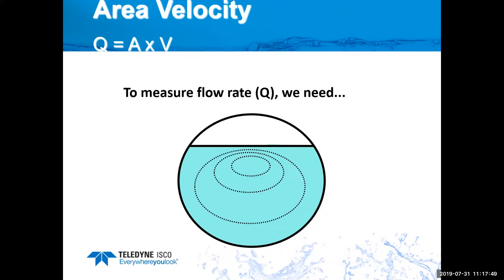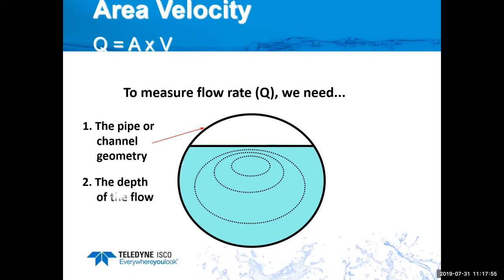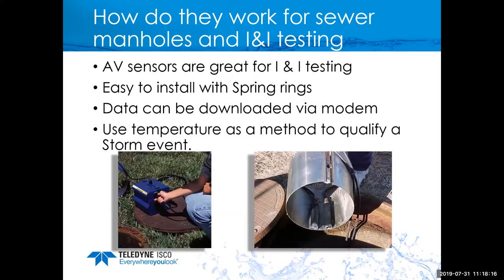So with the area velocity sensor, we need to know the pipe size or channel size. We need to know the depth. And so it will calculate the flow correctly, from 1 inch all the way up to the full pipe. Once it's full, we've hit our 100% wetted area. And then we'll use the continuous wave sensor to read the average velocity.